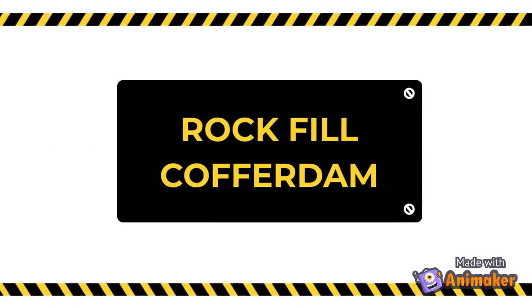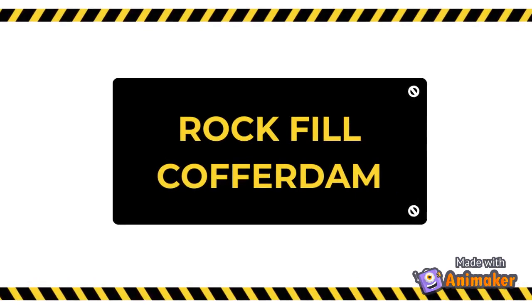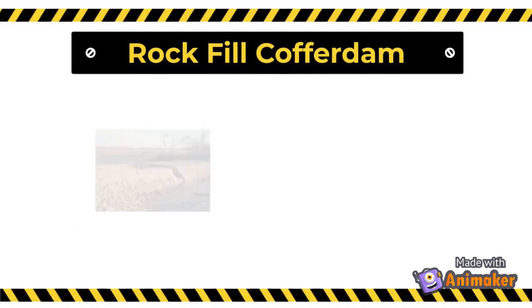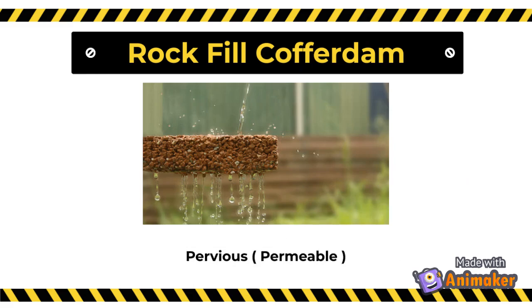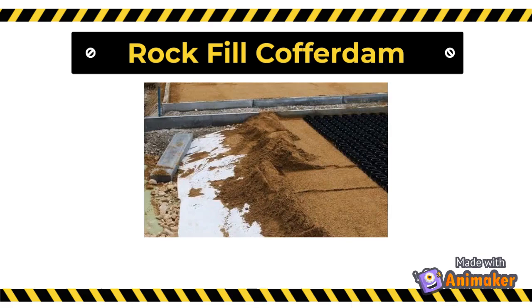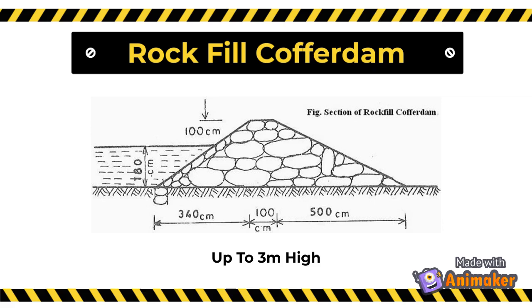Next, we move to the second type of cofferdam, which is the rock-fill cofferdam. Rock-filled cofferdams are better than earthen dams. These dams are preferred when rock is easily available at the construction site. These dams are very pervious, so to prevent water from seeping, an impervious membrane of soil is provided in the dam. The height of the dam can be up to 3 meters.